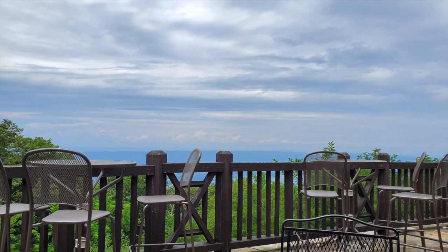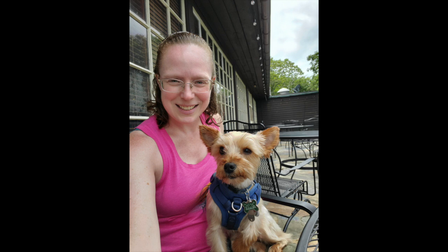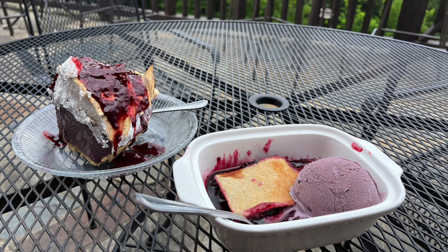By the time we arrived at the Big Meadows Lodge, the rain had stopped and the sun was coming out. We decided to treat ourselves to dessert and sit out on the pet-friendly terrace. Anthony ordered the blackberry cobbler and I the signature blackberry ice cream pie.